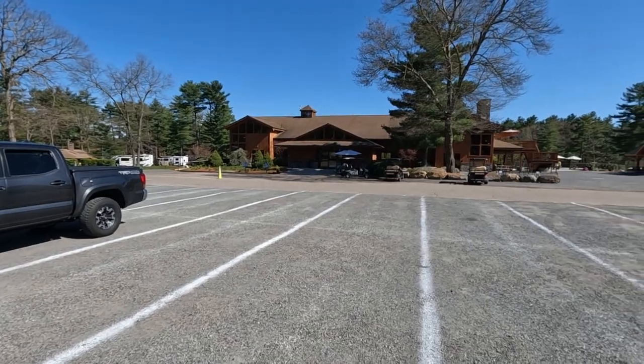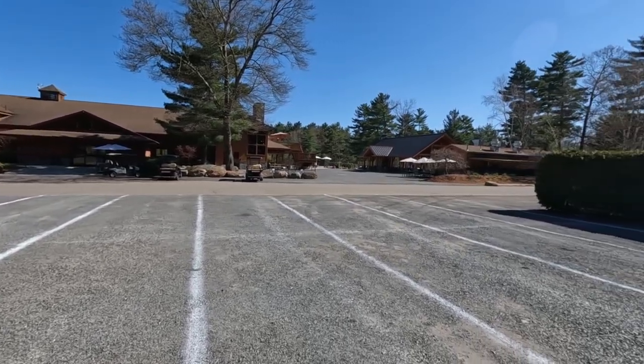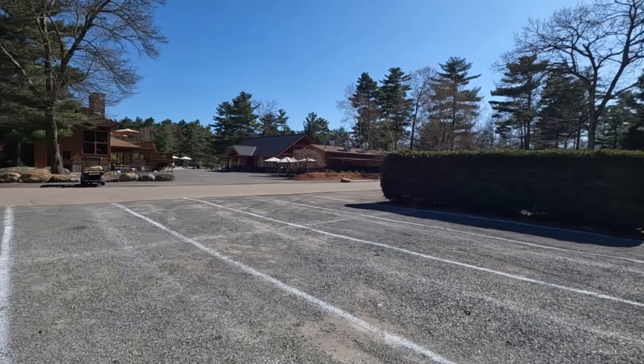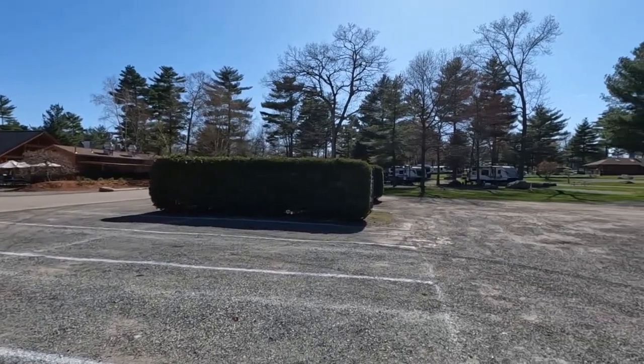This is the rec hall. This is where the indoor pool and hot tubs are. The game rooms, ping pong, arcade, and a gym.